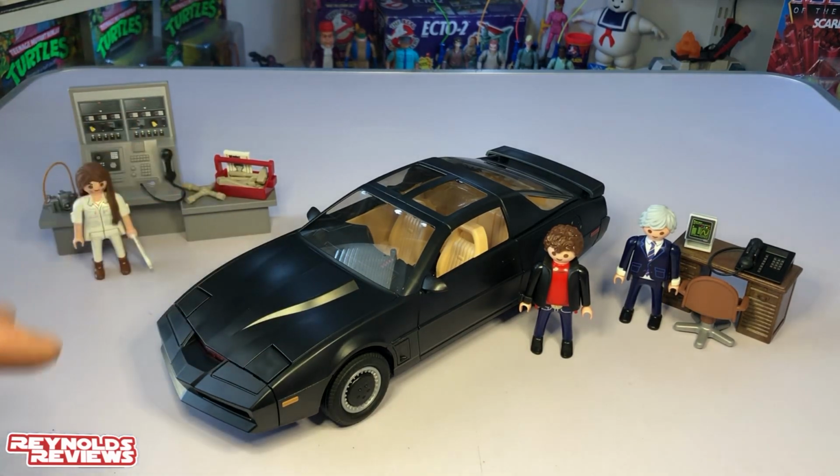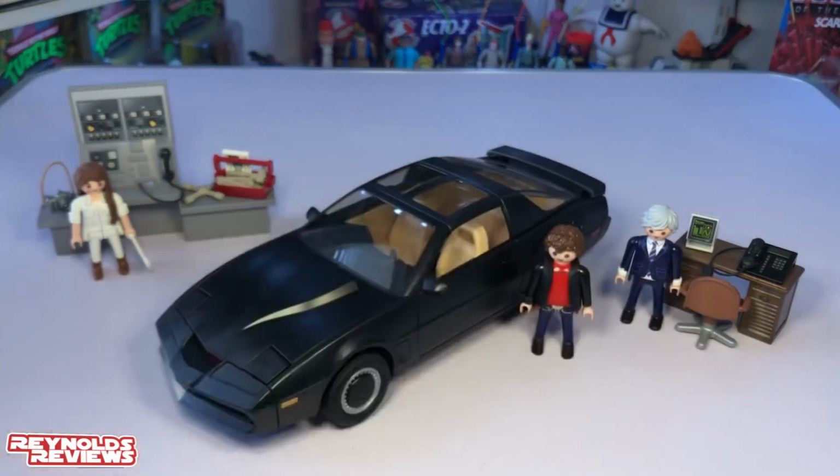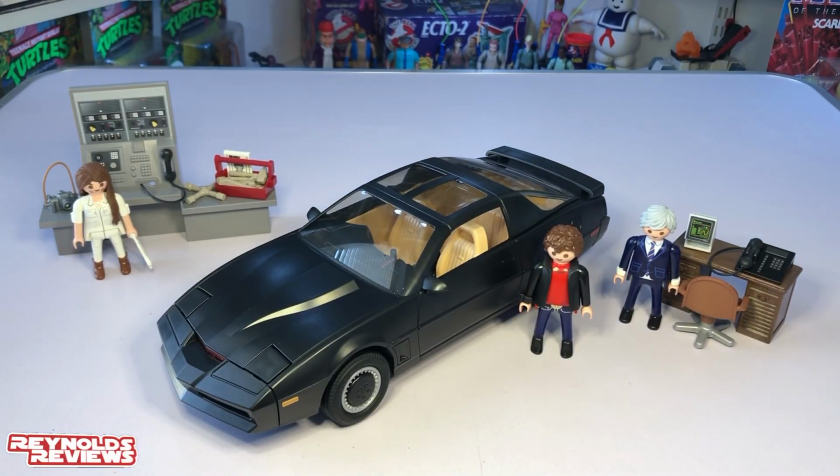Like I said, you do get a few extras. Bonnie's got her little workstation there, she's got her toolbox, we've got a camera, she's got her workstation with a phone, she's even got a clipboard with all her data on it, and it's just a really nice little touch. And then of course Devon has got his desk with his computer, his phone and fax, and it's just a really nice little setup. You can create a really nice diorama with this. So, we're going to get the table cleared and take a look at KITT a little bit more closely.